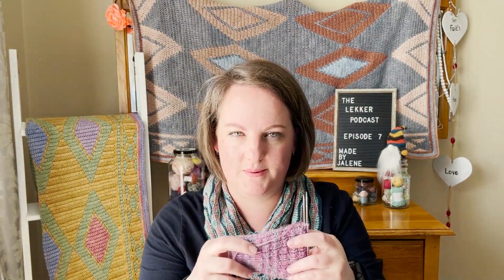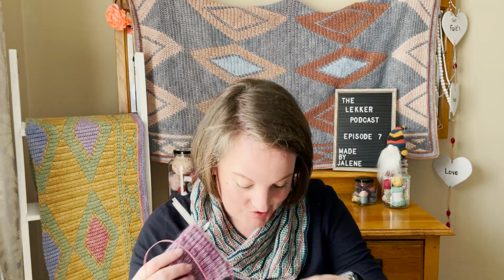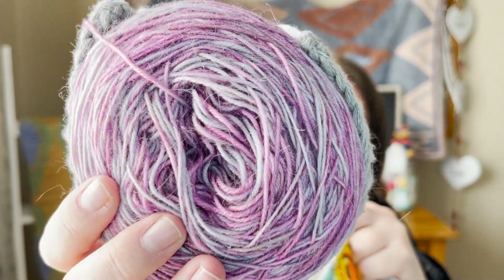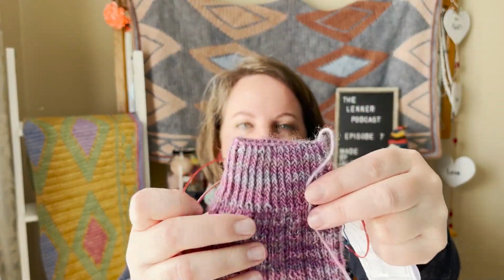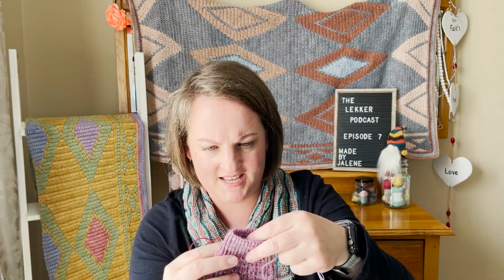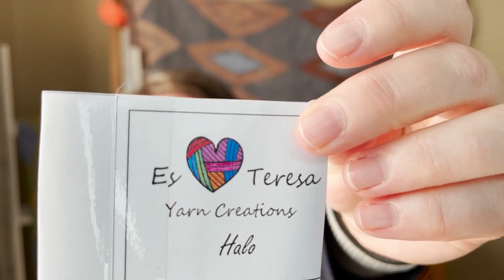Alright, the second reason why this is special to me is, remember a few episodes back I showed you the yarn that was gifted to me by Teresa Yarn Creations, and this is the yarn I'm using, and this is beautiful. Let me show you. This is the yarn color, and this is how it's worked up. I absolutely love how these colors are playing out. You would probably not see it as clearly on the screen as what I'm looking at, but this is beautiful yarn. It's yarn from Teresa Yarn Creations, the Halo base.